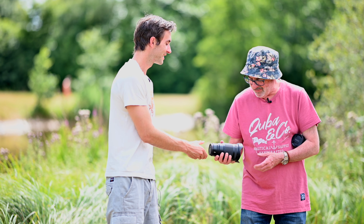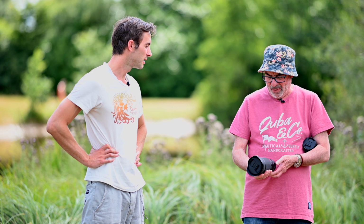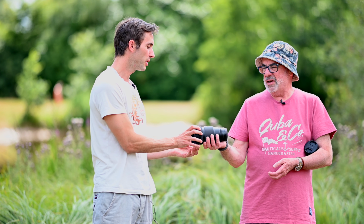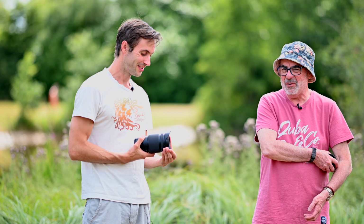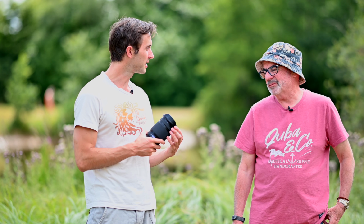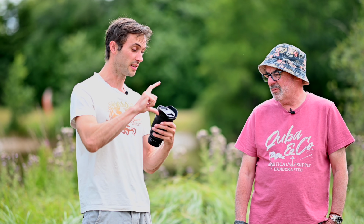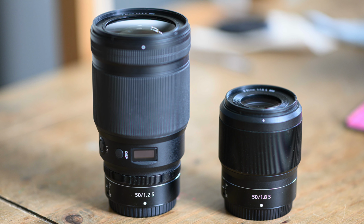Oh, here we go. It is quite chunky. Heavy. I think it is heavier than a 24-70, isn't it? Even though it looks about the same size. Test your muscles on your wedding day, when you pull it out in the evening when you're knackered anyway. This is the lens hood from my 14-30, because the lens hood that comes with this is much bigger. There's obviously a reason for that. So this is a bit of a strange one.